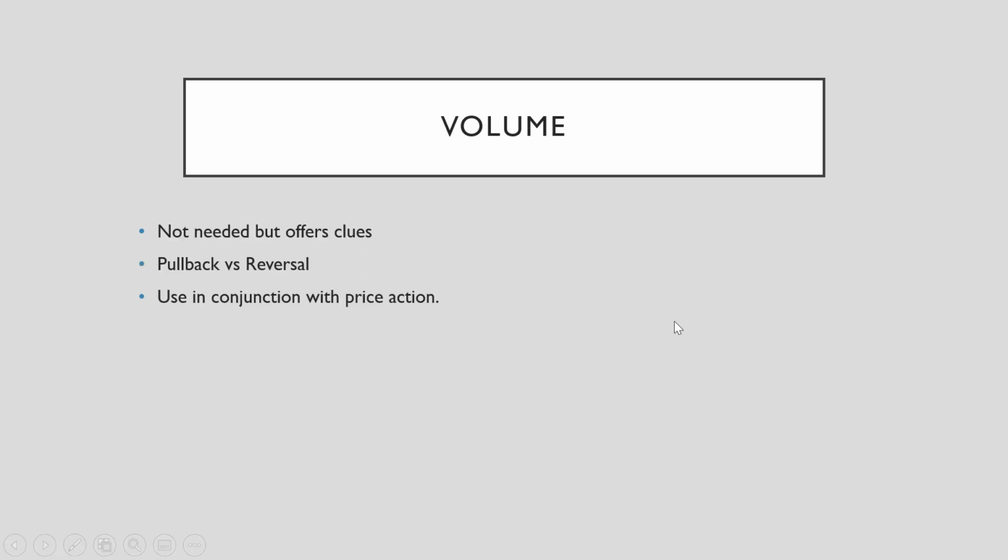Volume is not an indicator. It's like price action. It's real time. It's there. Not necessarily needed for the rules, but sometimes you're able to tell whether this is a pullback or a reversal, right? And volume tells you that, and I'll show you in the chart. So it's in conjunction with price action, right?